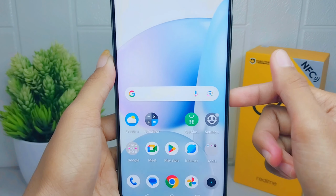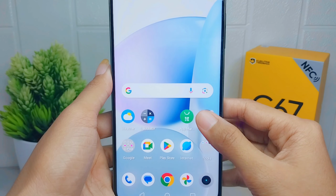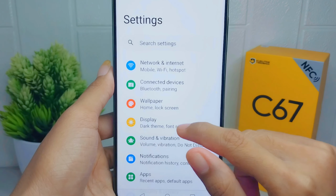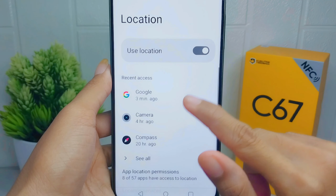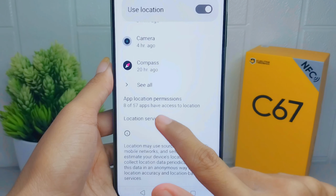First things first, open please the settings menu on your device. After that, here please scroll down and then you can select location. After that, scroll a little bit and then choose location service.